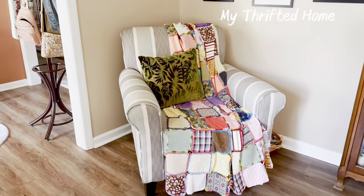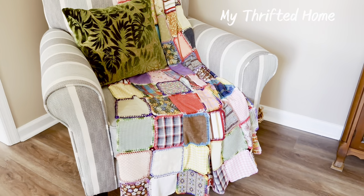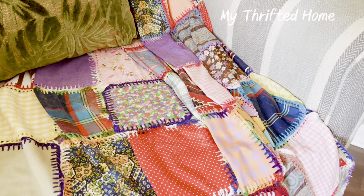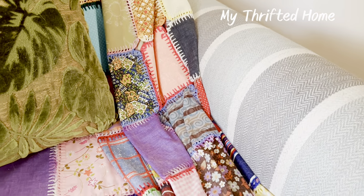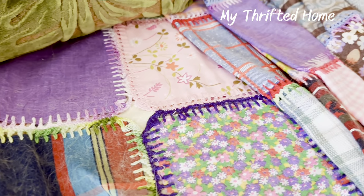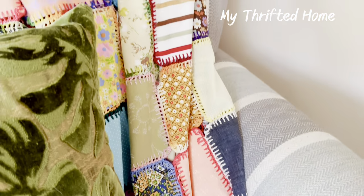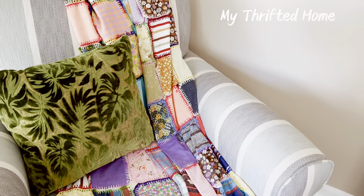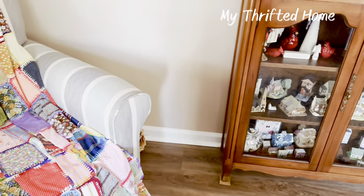This is a quilt I got at an estate sale. I absolutely love it. Some of the pieces in between were coming loose and I had to hand stitch them back together. Someone went to a lot of work to do the detailing of either crocheting or tatting in between each square, and then it's different squares on the back, and it's a fairly large quilt. I love it. Then another Amazon pillow cover.